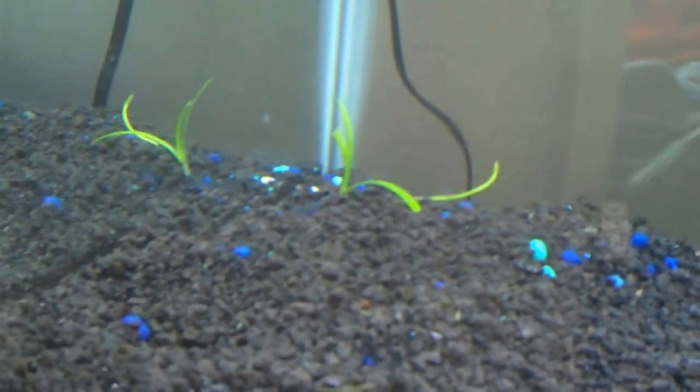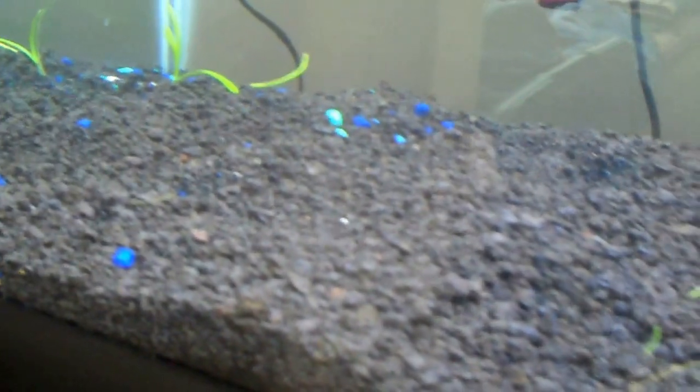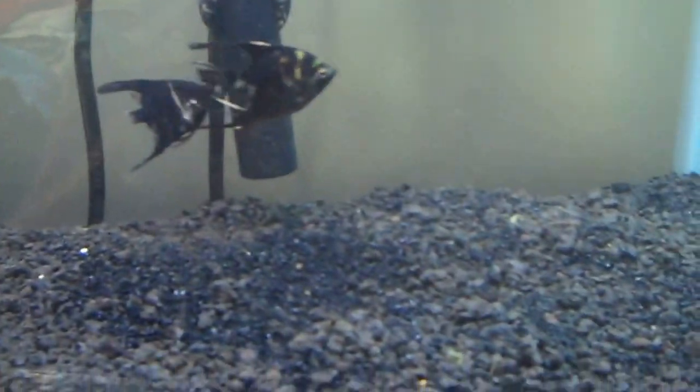So unfortunately, this tank is down to 4 inhabitants. The Cory cat, a couple of angels, and the Picassimus up here. I took out all the plants in an attempt to save the discus. I did a huge water change. I pretty much emptied this tank except for the gravel. I used the gravel vac and got out as much as I could. And then I also started treating for a bacterial infection. But I think I got to it a little bit too late, because by the next day they were dead, unfortunately. So that's what's going on over here.